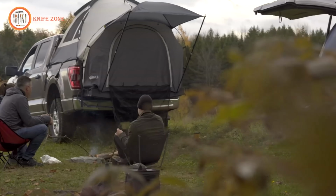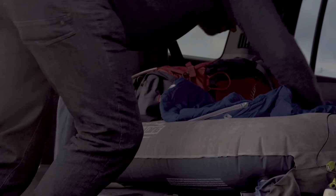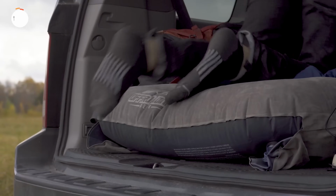It inflates quickly with a 12-volt electric pump, offers durable construction, and features patent-pending side chambers that convert it into a full double mattress, perfect for car camping, tents, or guests.